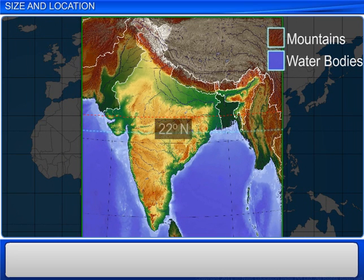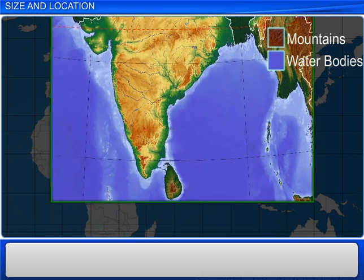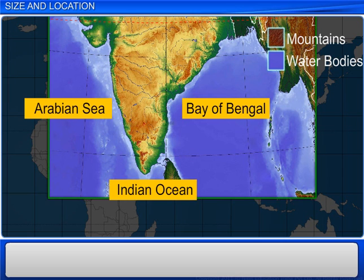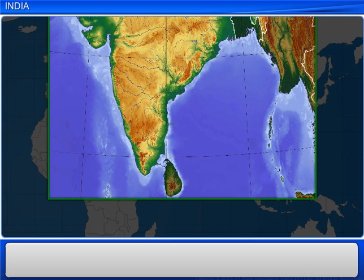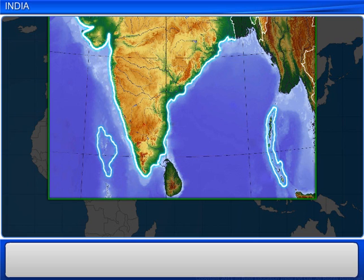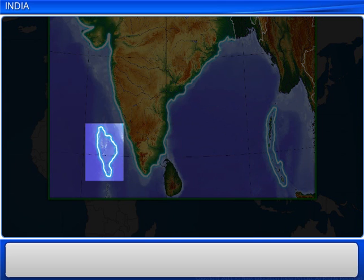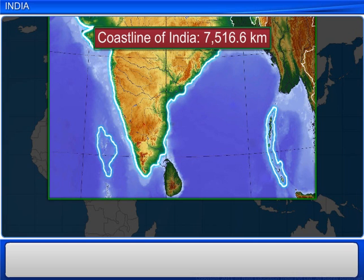Starting from 22 degrees north latitude down towards the south, India is bordered by the Bay of Bengal in the east, the Arabian Sea in the west, and the Indian Ocean in the south. In fact, the tapered shape of southern India divides the Indian Ocean into the Arabian Sea and Bay of Bengal. India's total coastline, including the outlines of the Andaman and Nicobar Islands and the Lakshadweep Islands, measures 7,516.6 kilometers.